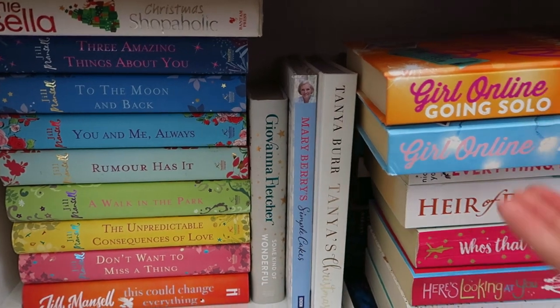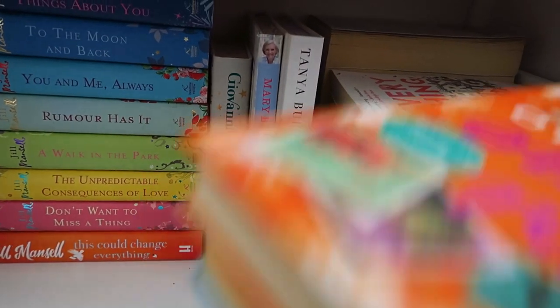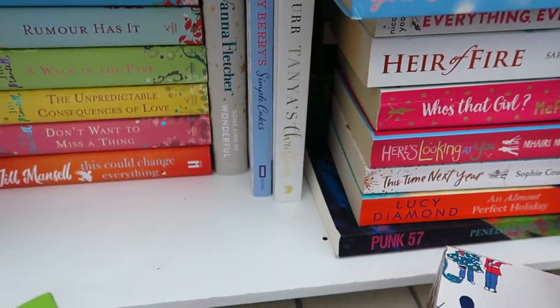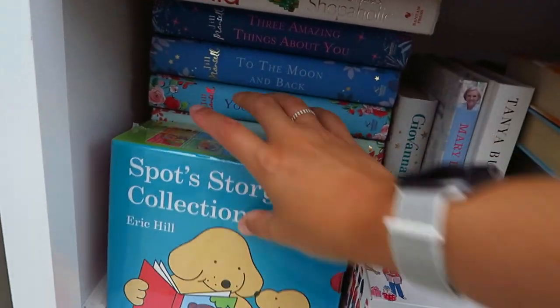Got a couple of baking books, and then I've just got more stacks there. I can't be bothered to pull everything out. Just loads and loads of randoms. Pop those back. Okay, so that is me done. I have just covered my shelves. This one, like I said, is going to get replaced. I've got a spare duvet cover. I just haven't got it out yet.